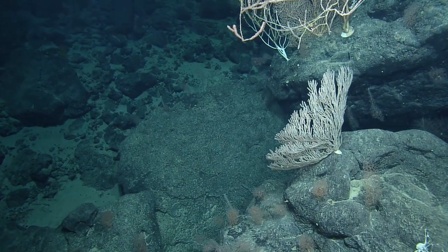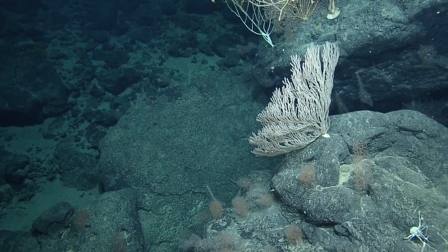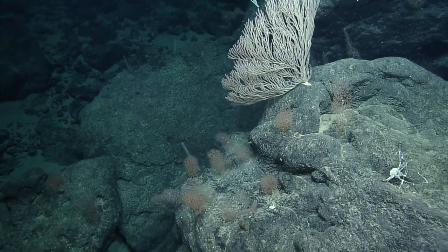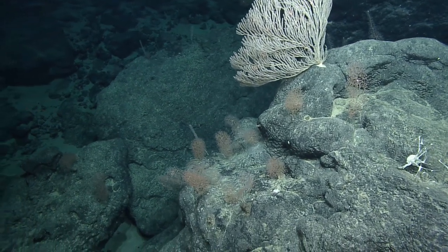Yeah, we really couldn't. Yeah, we have these smaller Chrysogorgiids just everywhere. Mm-hmm. Yeah, they are quite numerous. We've got a couple different types here as well.